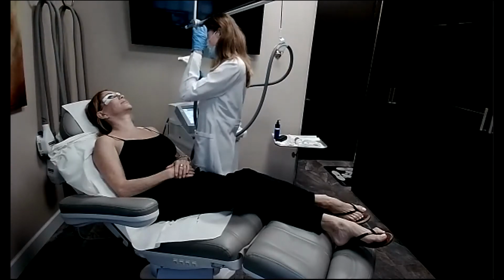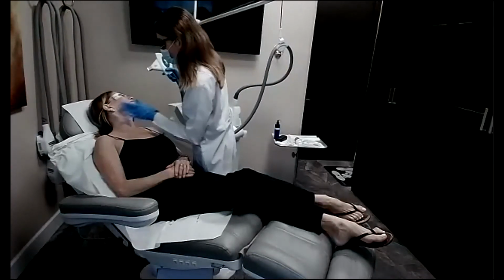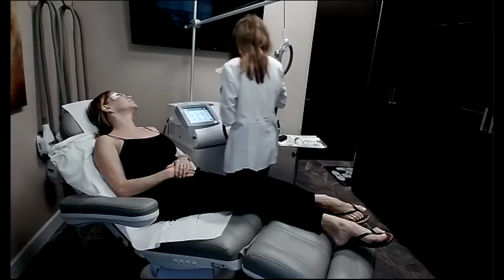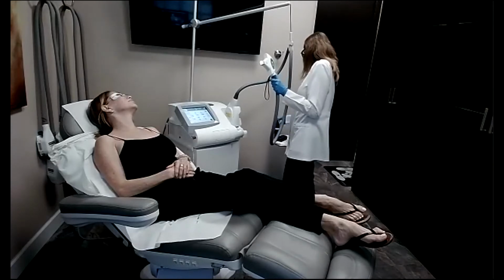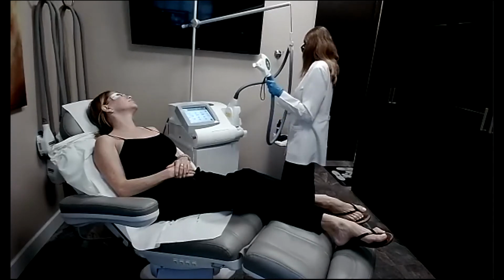Another thing we recommend is our sunscreen. So we have a couple of ingredients we like to look for in sunscreen. Physical blocks are really what's going to help keep that pigment at bay.